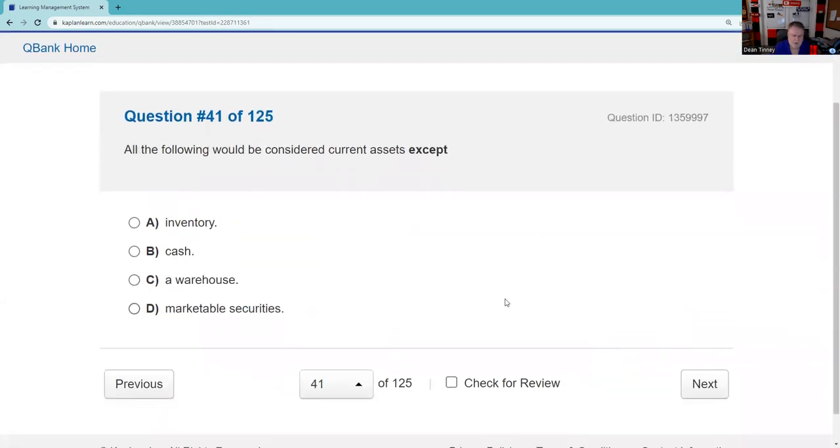All the following would be considered current assets, except. So yeah, we do plan on turning our inventory to cash within 12 months. Cash, yes. Marketable securities, yes. A warehouse is a long-term asset or fixed asset. Be careful, you might have gone for the inventory. Inventory is a current asset, but we also have a thing called quick assets. Quick assets would be different than current assets. Quick assets would be the current assets less the inventory. That's not what this question is about. It's just about current assets.